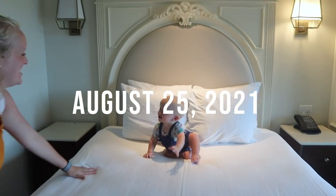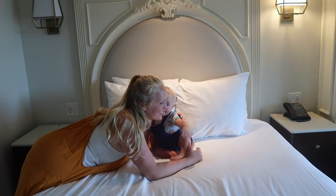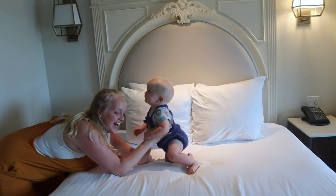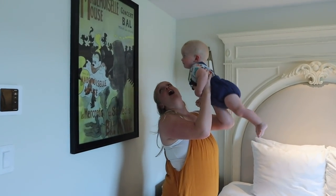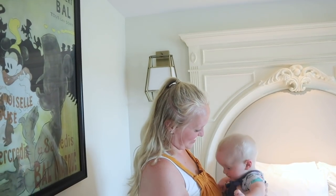We're dancing, trying to get him to smile to take a nice photo like he did last time we were here. We're trying to do it whenever we stay at a hotel. Yeah, I think I got it. Good. The AC needs to get bumped. Wow. So fun.